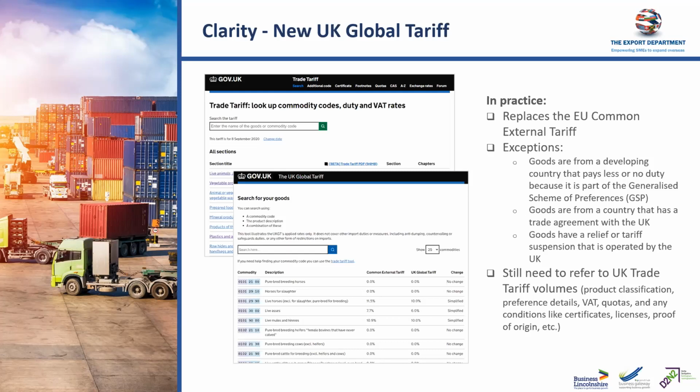Other examples of where the tariff wouldn't apply would be when they're from a country that has a trade agreement with the UK. So for example, UK and Japan. So moving forward, bringing products in from Japan, they won't have tariffs applied to them. And then there might be a situation where we have a relief or tariff suspension that's operated by us for products coming in from certain countries.